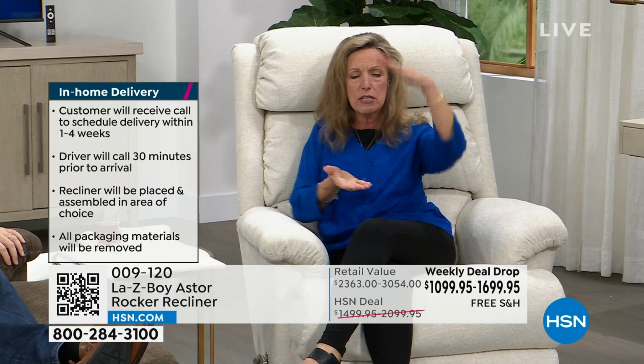Fantastic. So it could go upstairs, it could go downstairs in the basement, depending on what you have in your home. And then we put everything together. The backs slide right onto the base for your manual. So it's literally a back onto the base, sit down, start using your chair. Let us take all the packaging away. Let us do all the heavy work.